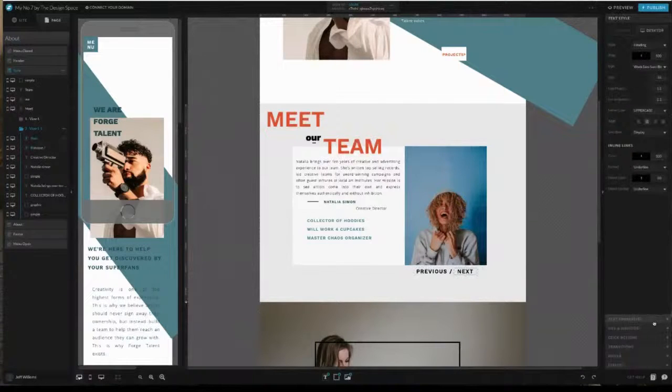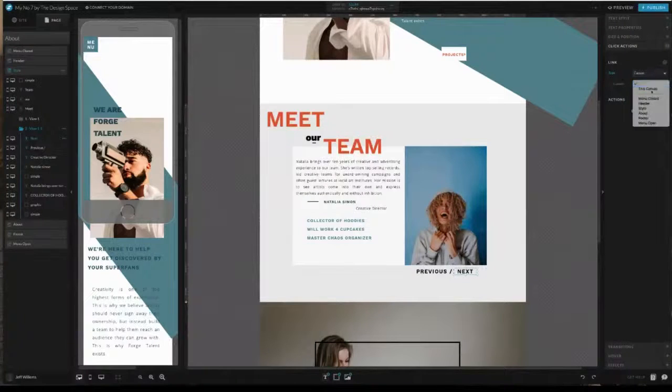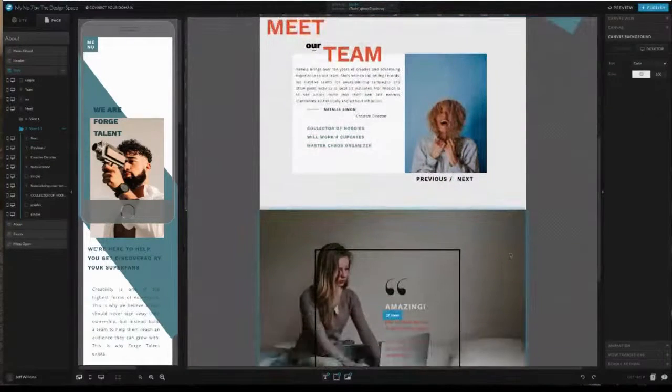There we go. So next, I'm going to set a click action of canvas, this canvas, and I'm going to use next and previous, which will cycle through our canvas views. This canvas and previous on this one. Now, one other important factor in this particular case, I want to uncheck this scroll to canvas option because this is going to make the canvas jump and scroll. Since this is on the same canvas, we don't want that scrolling effect. So I like to uncheck that in this particular instance.